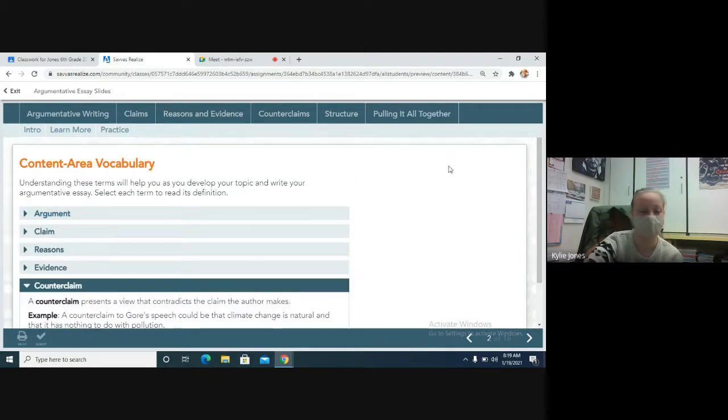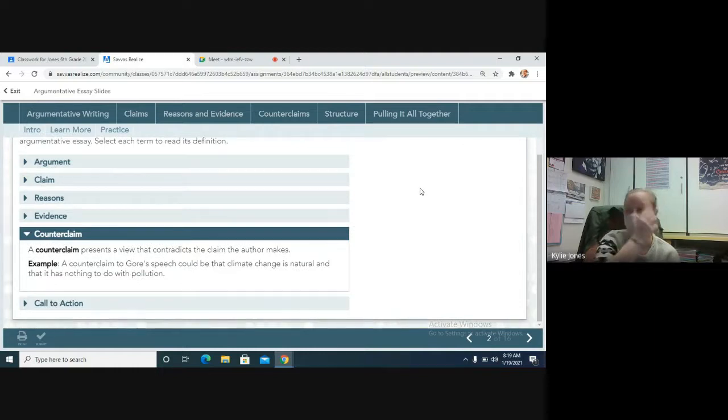Anybody want to read the counterclaim? I'll do it. Juliana, go ahead. Nice and loud. Contradicts. Good. So, first of all, what does the word contradict even mean? Because that's a big word. What does it mean to contradict something?